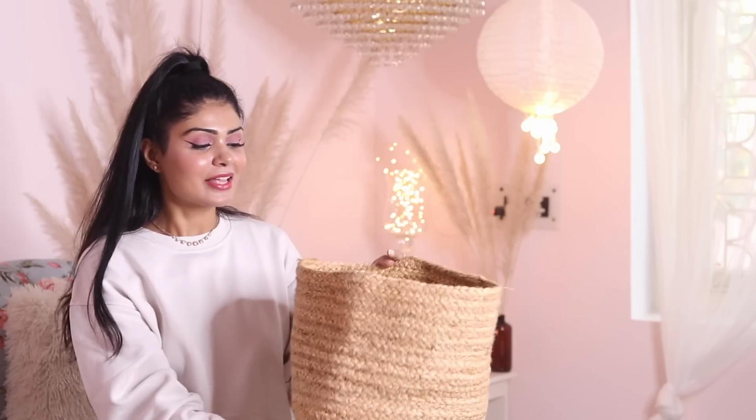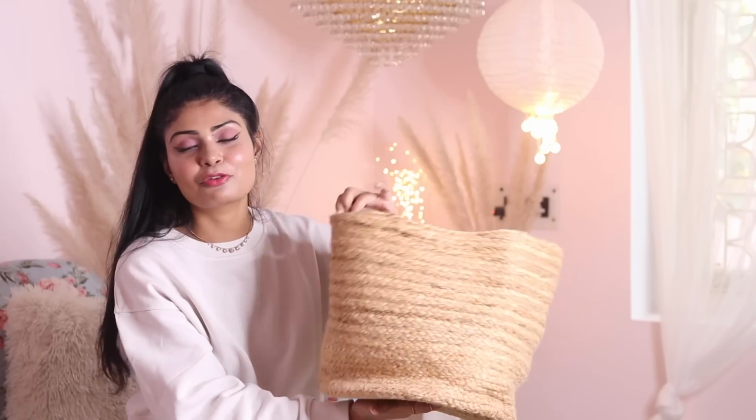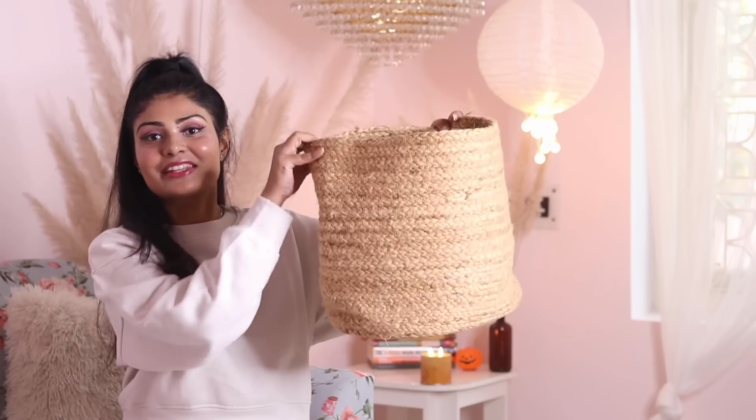Now let's move on to my next pick, and it's these jute baskets. I wanted something for the storage and also for my plants. It looks really beautiful and has a bohemian vibe. I got 3 of these baskets for 1,000 rupees, which is a steal, and all of these 3 are of different sizes. Like, this one is the smallest and this one is the biggest. So I highly recommend this, and these are also again good quality. All of these products will be in my description box, so you can check them out.